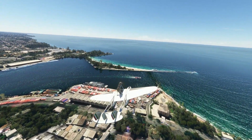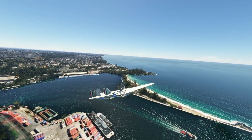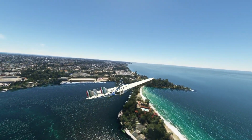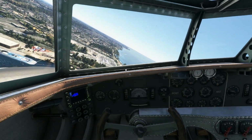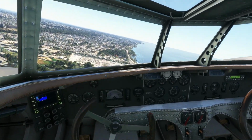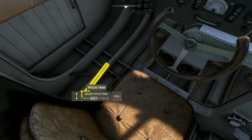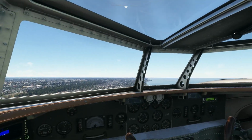Alright, so we're going to circle back off this way over this beach, and I'm going to land somewhere in that little area right there. Come back out this way here towards the east. And let me get my trim down some. That'll work.